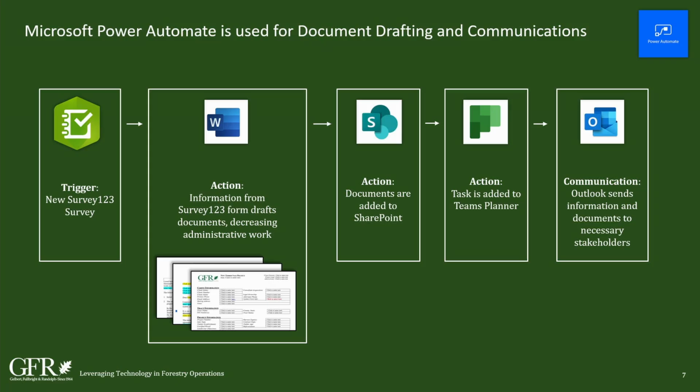Yes. So he asked if we're bringing in the related table information as well into the Word documents. This is all happening in Power Automate right here. But yes, for example, the harvest inspections that I mentioned are populating a Word document. So we have information from the project as well as the related table. And the data is living up on AGOL, the original Survey123 data. Power Automate has a couple of connectors that pull the data from Survey123.